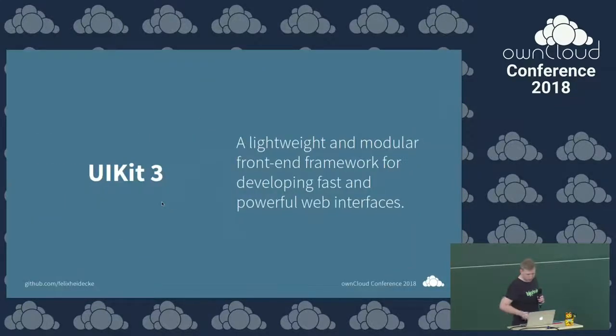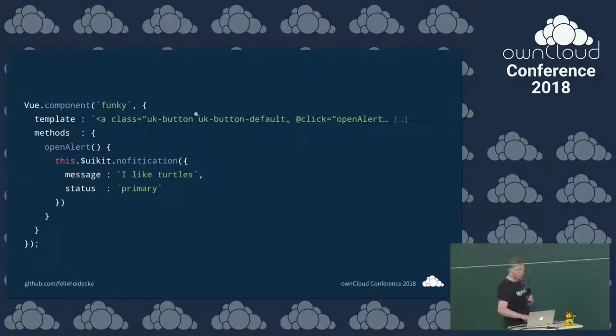And another thing, yeah, you just go ahead like the button that I showed before. You just attach two classes. In this case, the UK button. UK stands for UIKit so far. That's subject to change. Maybe it's going to be an OC button or something. And the default button, which is the default white button with a little grayish outline. And when you click on it, it pops up a UIKit notification with a message and a status. And the status here refers to the notification being blue. And you can always access the UIKit methods via this UIKit and then whatever you want to use. In this case, the notification.